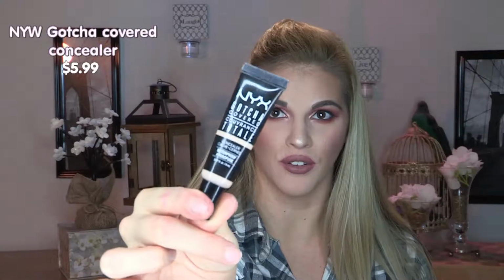Okay, so there's no surprise with this next product that I'm going to talk about because again, I use it in pretty much every single video, and that is the NYX Gotcha Concealer. I would never use this as an under eye concealer. And the reason why is because it is so freaking thick and heavy. Like, I don't know why they market it as a concealer because I would never use it as a concealer. But it makes the absolute best eyeshadow primer.